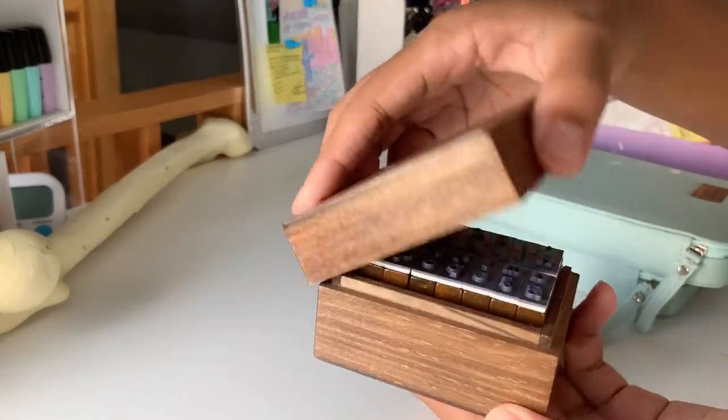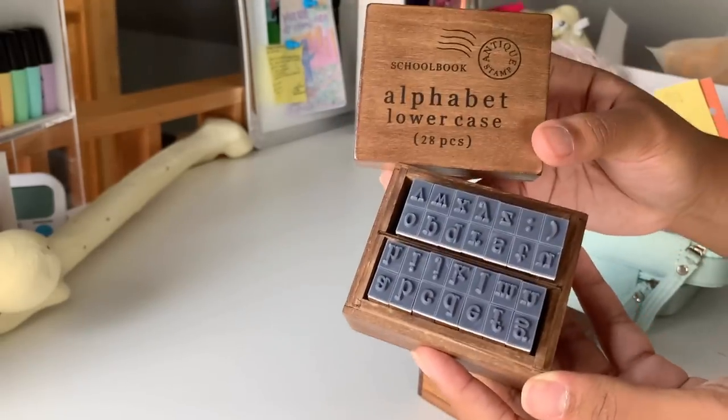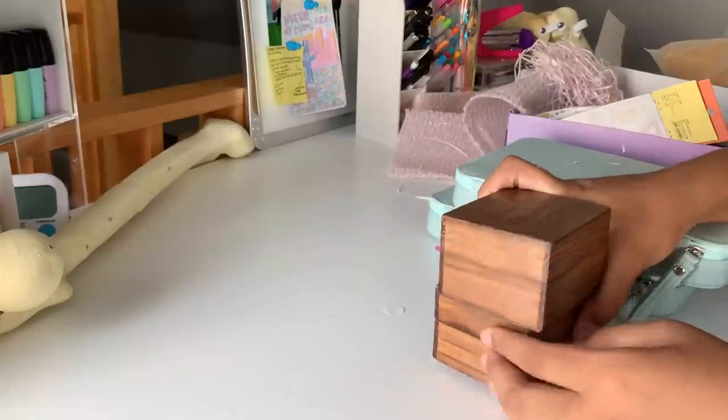I'm very excited to use this with my six ring binder. I haven't really been journaling lately, but now that I have these stamp sets that I've been wanting for a very long time, maybe it will finally help motivate me.